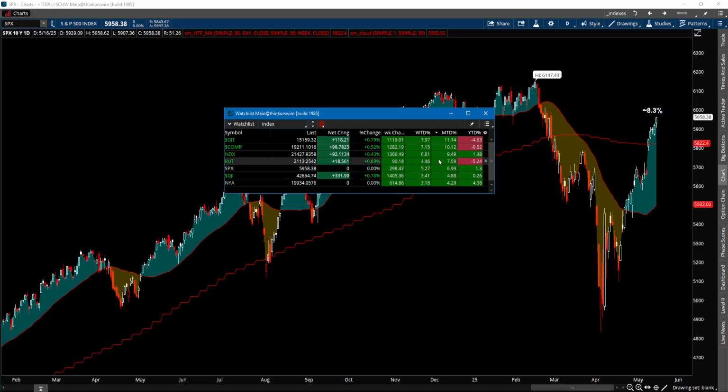Going month to date, we see that Dow Jones Transportation is the top performer, followed by the NASDAQ. And for year to date, the New York Stock Exchange Composite is up over 4%, while the NASDAQ 100 is a little bit under 2%, and the S&P 500 is up 1.3%.